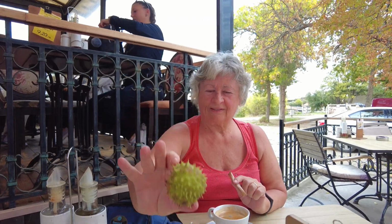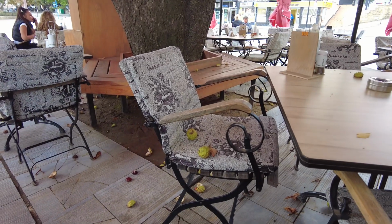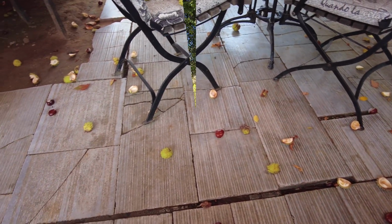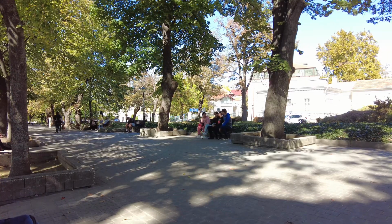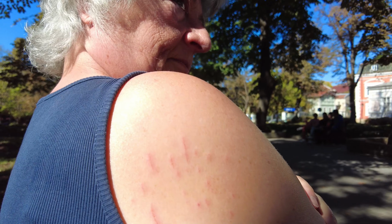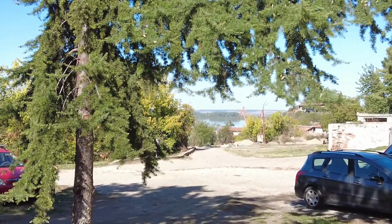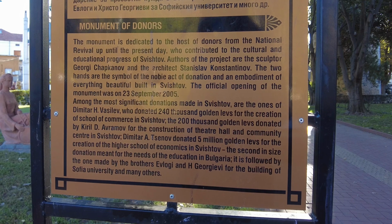They have umbrellas over the tables. You think you'd be sheltered from the conkers by them, but no, they come in from all angles and they get you in the end. Ruth got hit by one of the spiky ones, and a few days later she still had the marks on her arm. I'm pretty sure I haven't noticed these signs before.